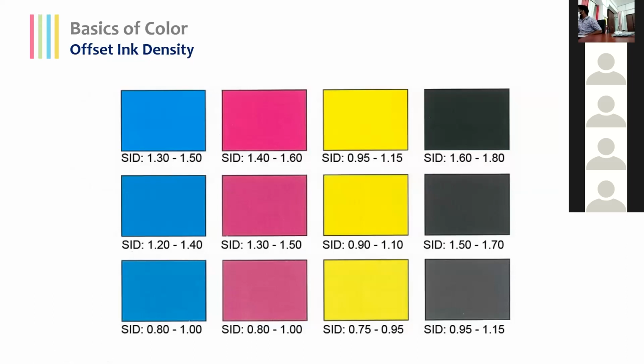So this is just to give an indication that when the solid ink density changes, the look and feel changes. Even though you put the same amount of ink on different substrates, you will get different solid densities and the looks differ based on your white. So even when you buy a paper, you should be able to measure it using a spectrophotometer and standardize that this is the right paper you are choosing.